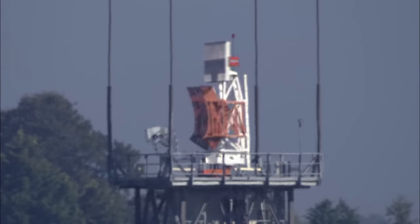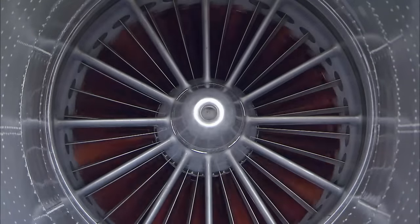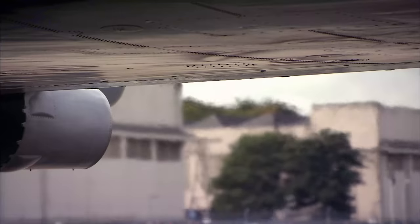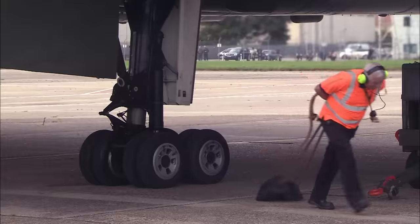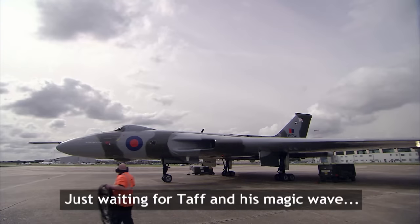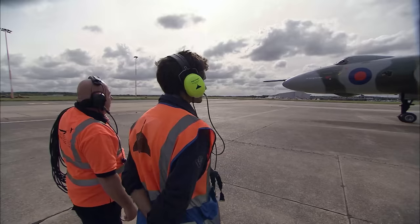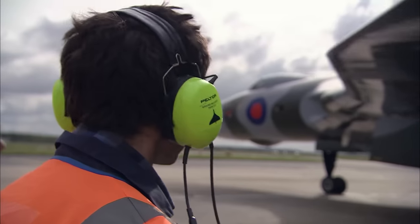Douglas to Tower, Falcon. Good afternoon. Request engine start. Engines turning, light up. Everybody happy? Still taxi. Okay, he's waiting for the marshal and his magic wave. There he is. It's happening. I'll be happy when she takes off, because then I know we've all done our job properly.